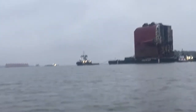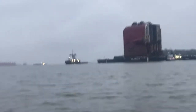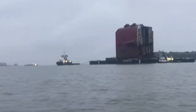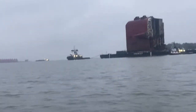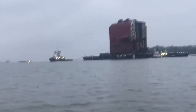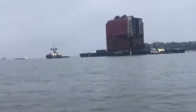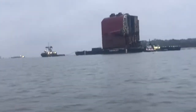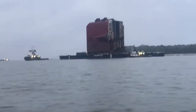The last section that left, the first section cut, the bow section, when it passed by the St. Simon's Pier, there were many people out to see that bow section leave. I'm not sure that's going to be the case today, because, yeah, it's starting to rain again now. But we're going to try to stay with the barge for a little bit.